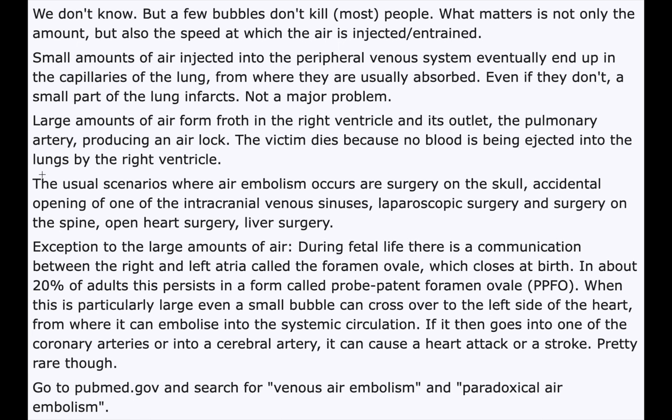So I found this thread on Reddit in which there's some discussion of this, and it's noted here immediately that a few bubbles don't kill most people. Naturally, we are dealing with infants that are smaller than adults here, but it is nevertheless still unlikely that a small amount of air can have any impact whatsoever on an infant, let alone kill the infant. It's notable that the speed at which the air is injected is also significant.